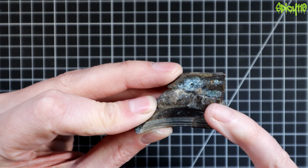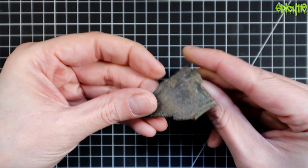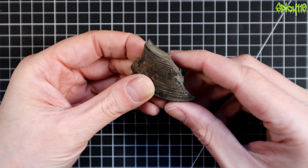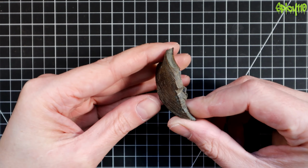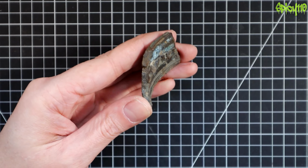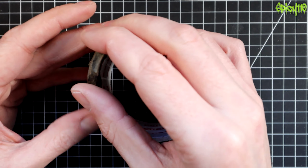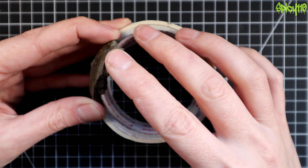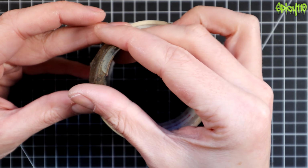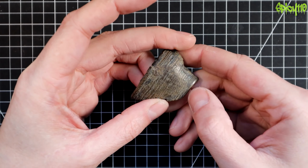Because of the threading and the marks and stuff here, and because of the general curve of it, and the fact that it kind of goes into a cone, I'm thinking this may be from a very old... hang on a minute. There's something I noticed. If I get this tape and hold it up to here, that actually matches the curve almost perfectly. So if that was the case, it would be about 3.5 inches, which sounds a bit wrong. So it might be part of a 4-inch naval gun shell.